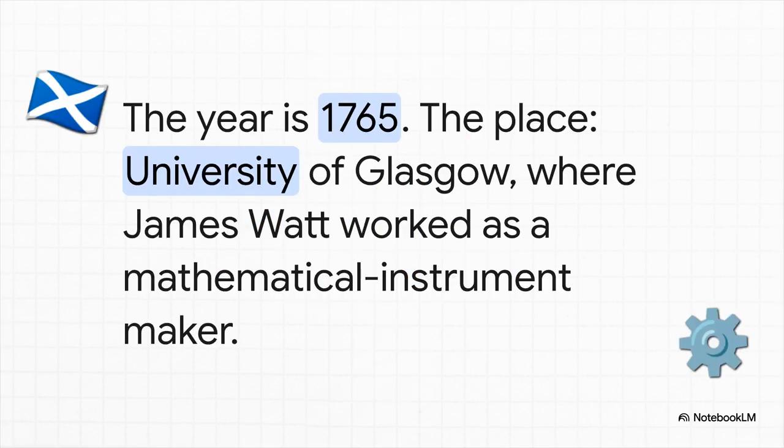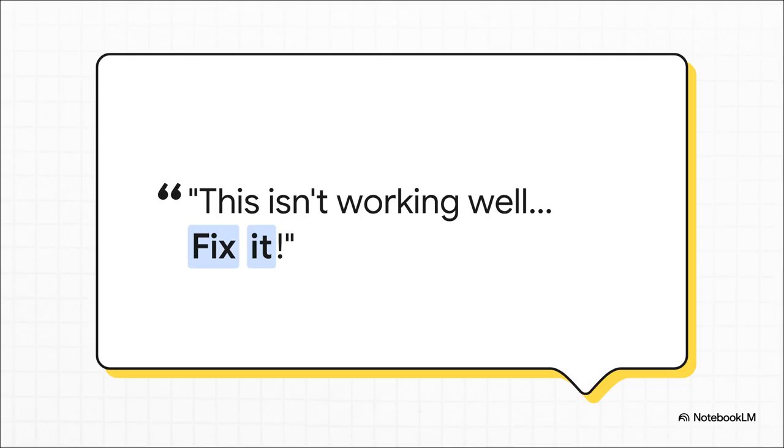All right, let's set the scene. The year is 1765. We're over at the University of Glasgow. And there's this guy, James Watt. He's a mathematical instrument maker. So think of him as a super skilled craftsman, not some famous professor or rich inventor. He's the guy you go to when your fancy equipment breaks. And one day, he gets handed what seems like a pretty routine repair job. Basically, a professor comes to him and says, hey, this thing isn't working right, fix it.